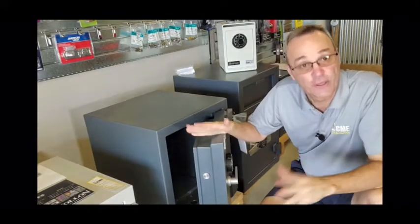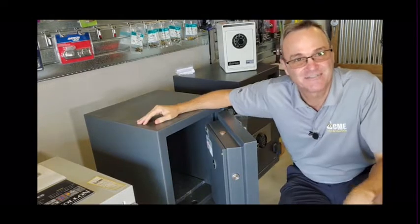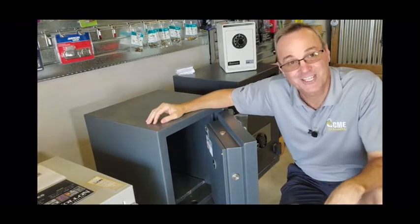Let's talk about that. Now here I'm in front of a TL30 rated safe by Holland. It's very similar to their TL15 rating. I don't have any of those in stock at the moment. There's been quite a run on safes lately.